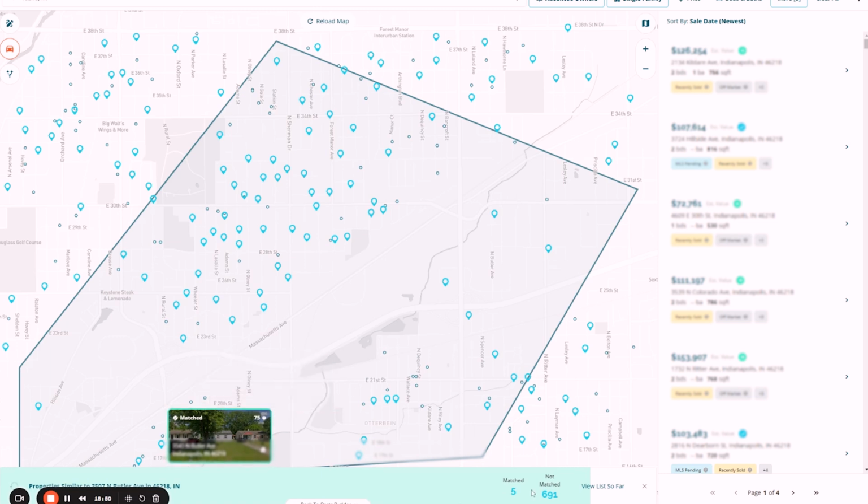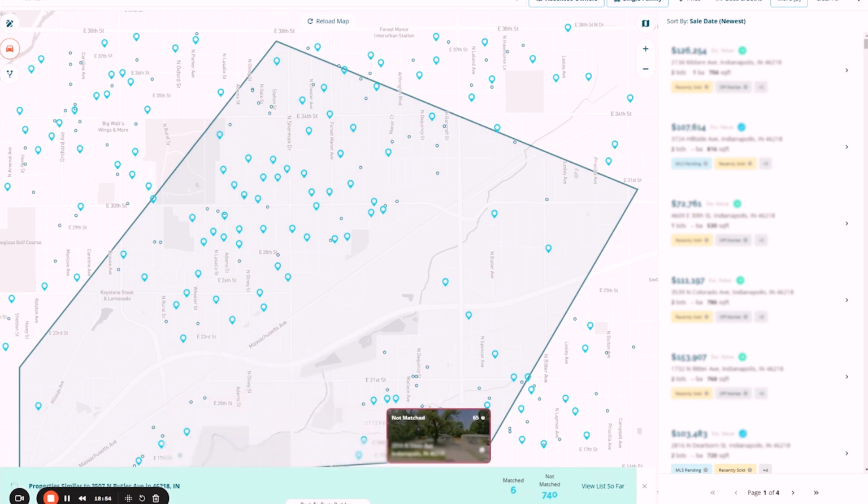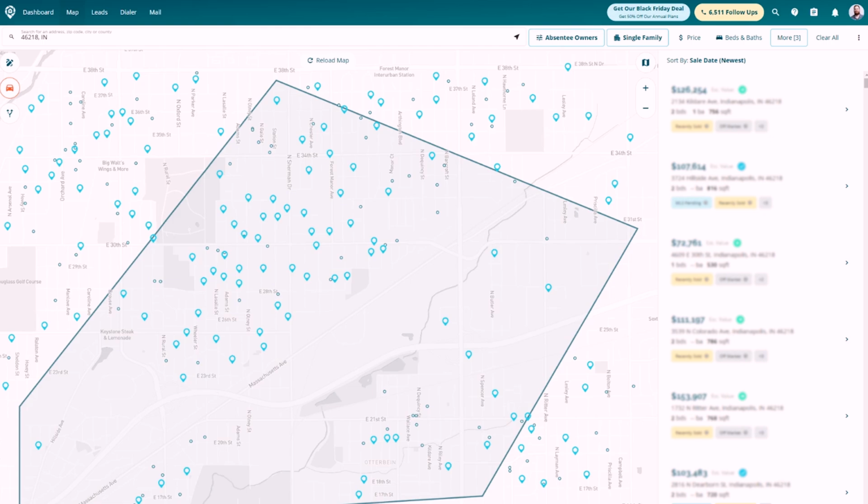It looks like it's been through 740 of them. So there's 6 that it's claiming are matching. I wonder how much of that low match factor has to do with I asked it to find corporate owned properties. So live, you just watched me maybe botch $15 worth of searches, but it says that there's 6 that match. So let's take a look at the 6 that it did find and match and determine if I think these are worth hitting with mail or not. It's only 6 of them, so the answer is probably yes.